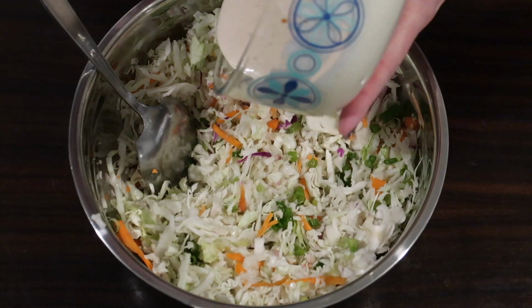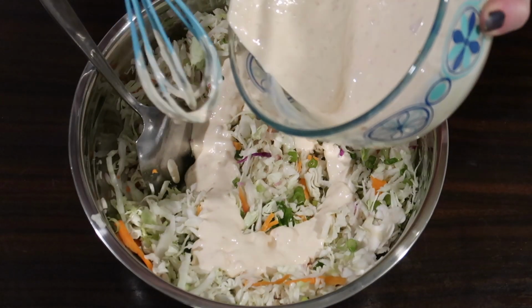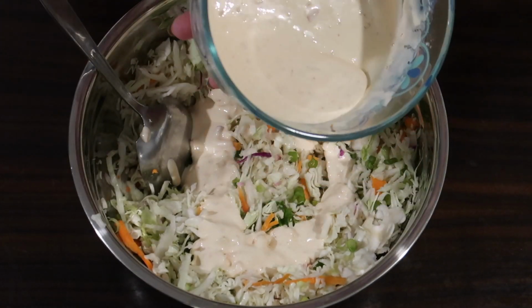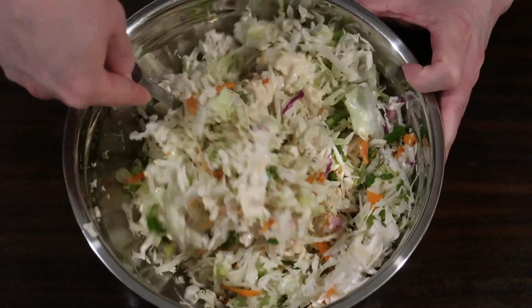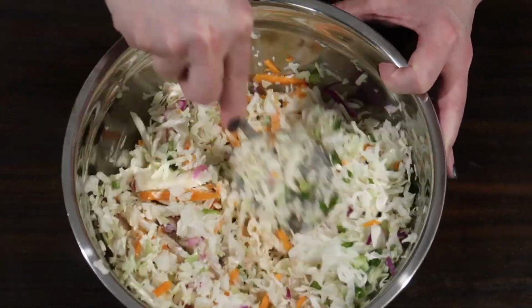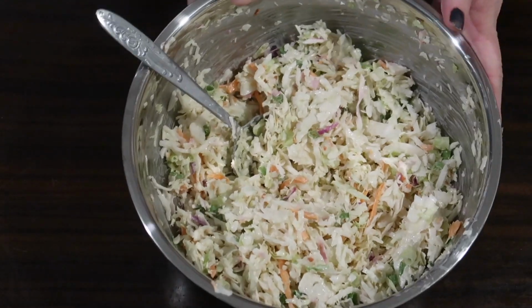And I'm just adding about 3/4 of that mixture, saving about 1/4 cup to the side to drizzle on top of our salads after we assemble them. Mixing this together until all of our cabbage is just lightly coated with this dressing mix. And then we're going to get started on our fish.